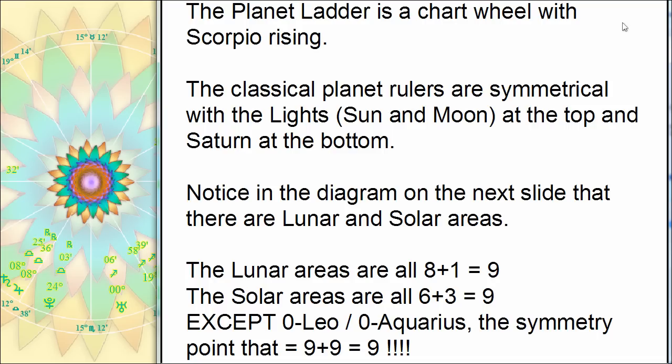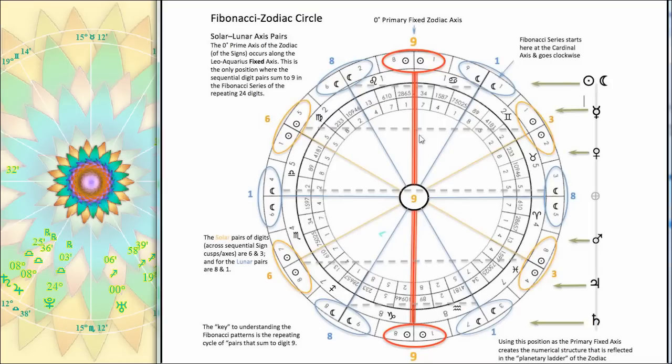Well, what are these things? The planet ladder is a big deal, so let's start with it. The term planet ladder comes from astrologer Donna Woodwell, who saw the planet ladder in some ancient manuscripts. It shows up periodically. And the planet ladder is simply a zodiac where we put Scorpio in the first house.